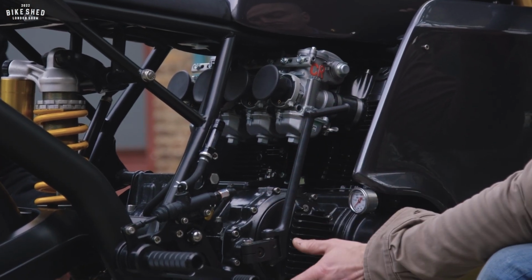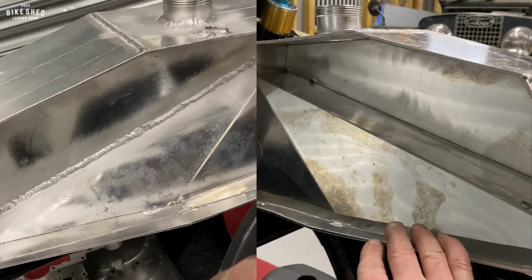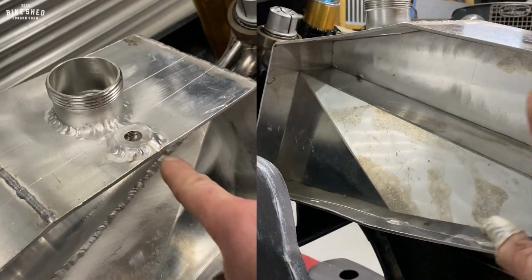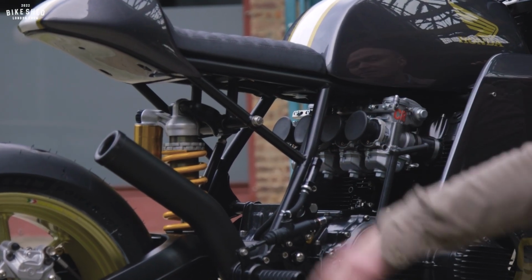I managed to hide the oil cooler up in the tank, so half of the fuel tank's fuel, the other half's oil. Right. There's a cavity between them to try and keep the heat difference between them. And then just run the recycling pipe. But then that's all hidden. So the oil tank used to sit on the side here. Yeah. And so it just frees up all this space.